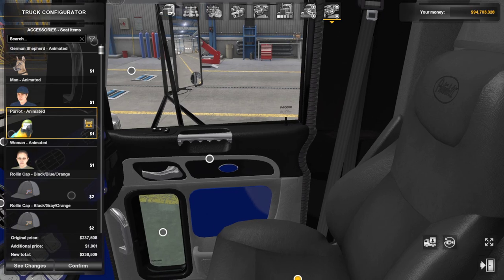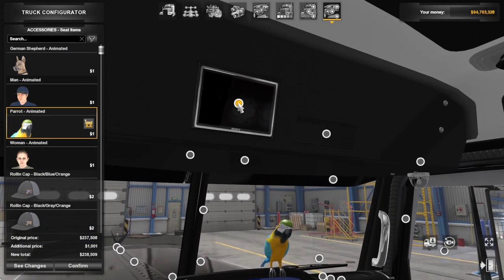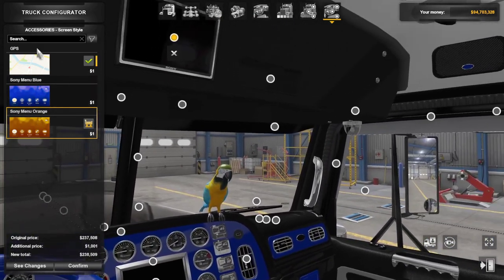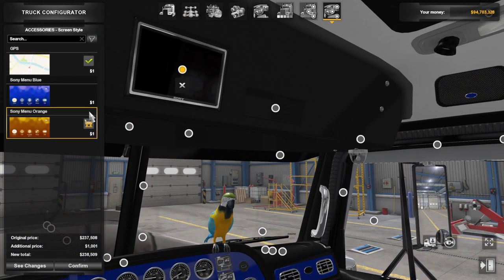We're going to go ahead and add his custom-made parrot with the animated feature of turning his head. If you look up top here, you have a big screen. You can also make it look like a tablet. Looks like you can add the Sony menu, blue or orange. We already have a GPS down below, so we don't really need it to be a GPS. So we have one down here. So we'll add that to be orange. All right.